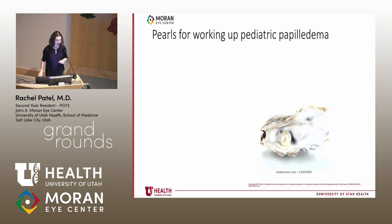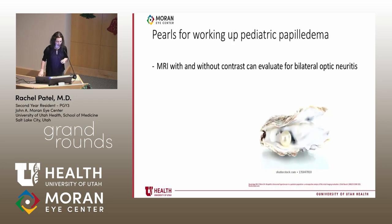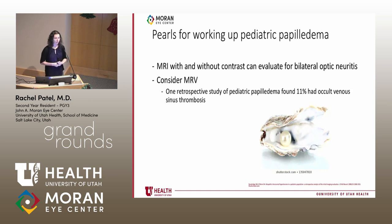Okay, so finally, last closing thoughts, pearls. MRI with and without contrast, of course, is super helpful. In kids who have bilateral disc edema, you want to make sure it's not also bilateral optic neuritis, and with and without contrast could evaluate for that. Venous imaging is also super important because there, of course, is the possibility for occult venous sinus thrombosis, even in kids who don't necessarily have symptoms that are making you think that that's number one on the differential. You don't want to be missing that.